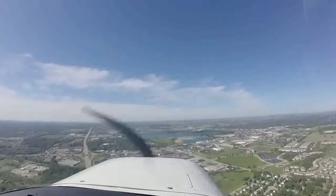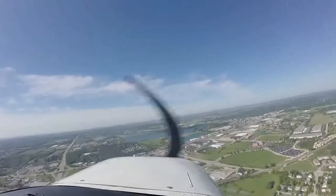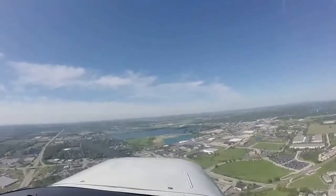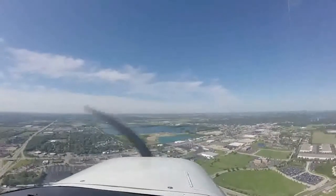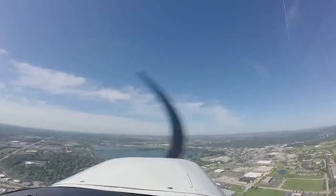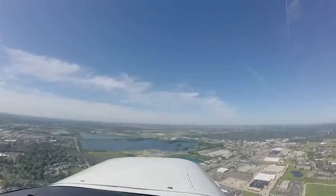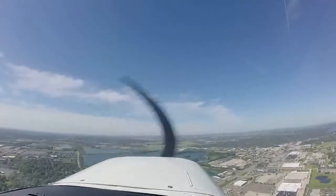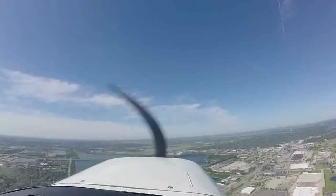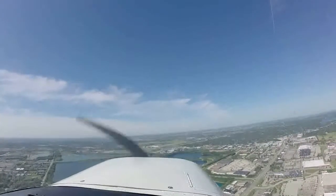When I want to do it, go right down. All right, go down a little bit, go a little faster. Stay at 1800, that's pattern altitude. So keep your nose up. Put a little bit more power here. Let's stay at 2300. Don't descend anymore. Keep that nose up. Now look for traffic.